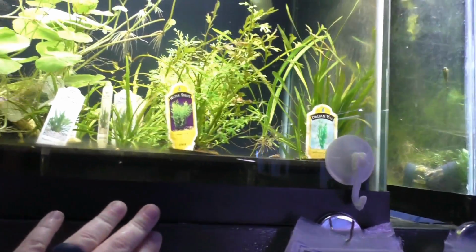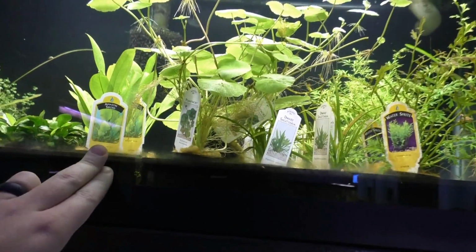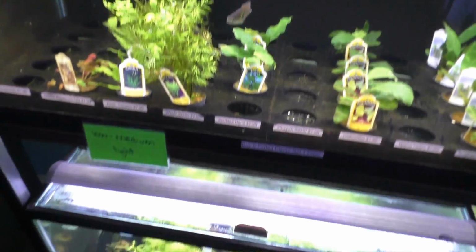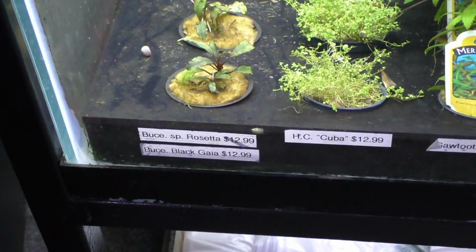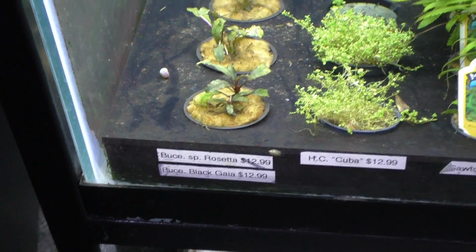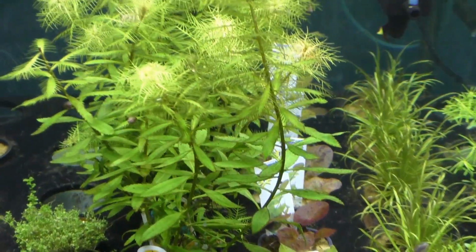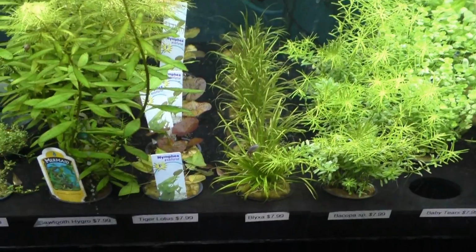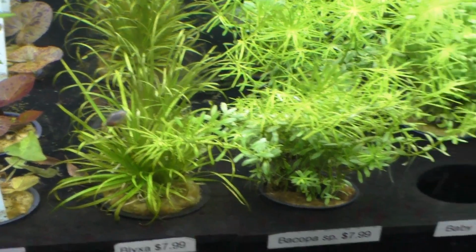Up here is kind of some backstock. We must have sold out at the end of the day because we haven't moved stuff down yet. We have Amazon swords here, which are sold out down below. Then down below in kind of the medium light tanks, stuff like that, we've got some Bucephalandras. We've got species Rosetta and Black Gaia left. We've got some HC Cuba. We've got mermaid weed or sawtooth hygro. Some tiger lotuses. Some really nice Blyxa that someone needs to come in and buy.